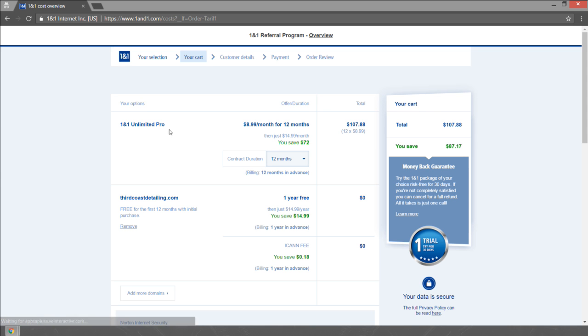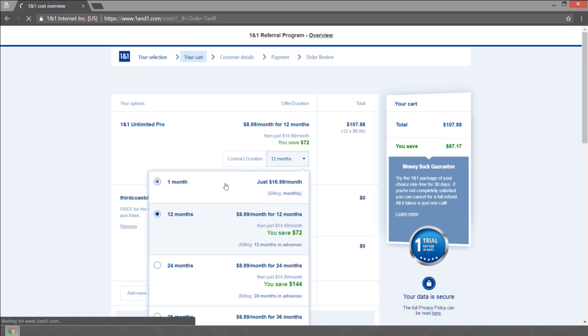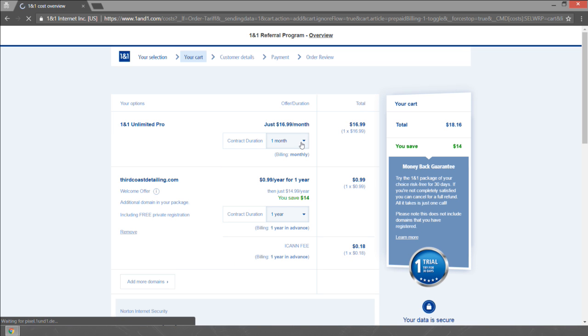All right, so here you've got the contract duration. For the 1&1 Unlimited Pro contract, we want to select 1 month if you want to only be billed per month. So it is $9 a month. If you choose to pay for 12 months in advance, it's $17 a month if you choose the 1 month contract duration. This means you'll be billed every month, therefore the package price will increase.